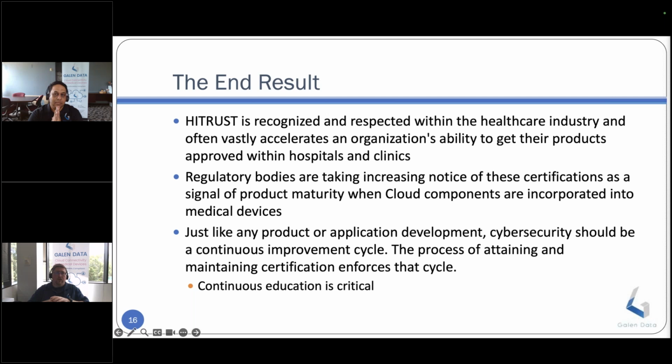And HITRUST itself is not a means to an end. You just don't attain it and stop there. It doesn't necessarily force you, but it encourages you to keep these things going, a continuous improvement program, because you're always making sure that you're documenting what you're doing and doing what you're documenting, and education's a big part of that.